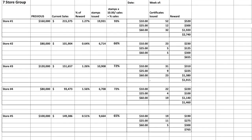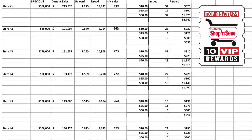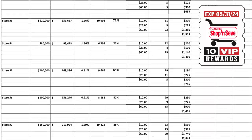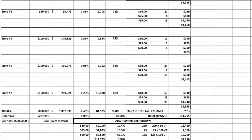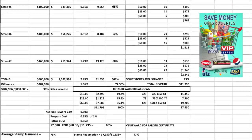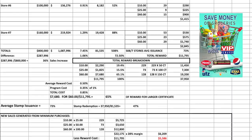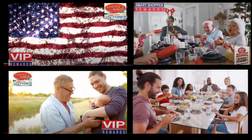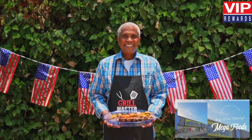Weekly analysis reports are generated by calling the store each week to retrieve weekly sales figures, stamp issuance, and the number of certificates issued. From this, we can calculate stamp issuance in relation to sales and stamp redemption from the number of certificates issued. We can also calculate weekly reward costs. This process prevents sweethearting, giving too many stamps, and fraudulent issuance of certificates. Very simple, very controlled. Social media support includes monthly and special event videos.